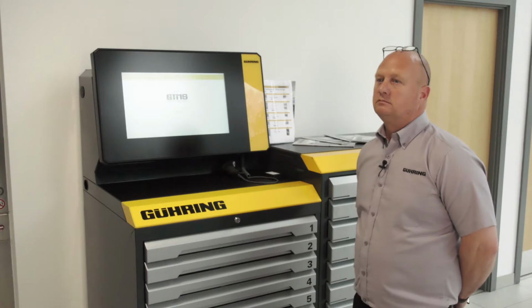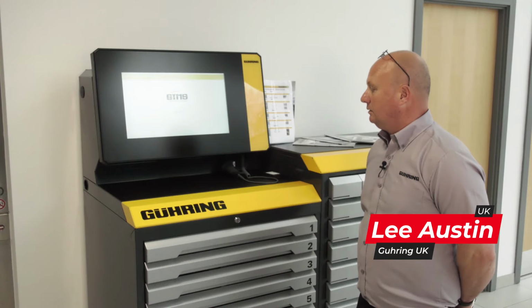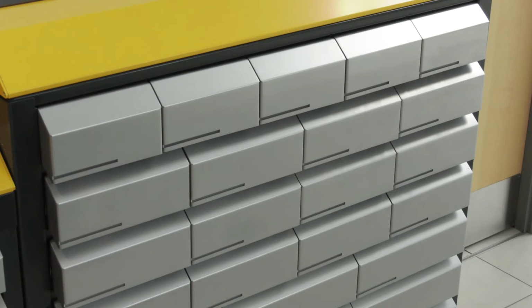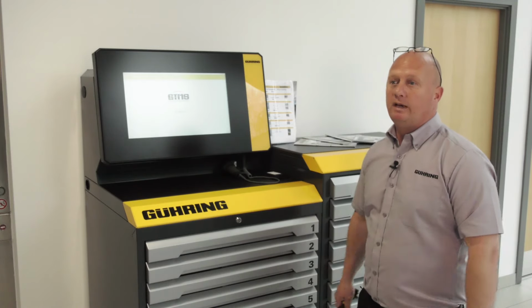So I've travelled today to Goering UK and I want to learn a little more about industrial vending. Why should an engineer use industrial vending? Well, vending is a very simple concept. Basically, you keep all your tools in one place instead of having a big storage area. It gives you all the fine details about where the tools are going, who's taken the tools, and you can keep control of the costs. So it gives you the whole complete package, basically.